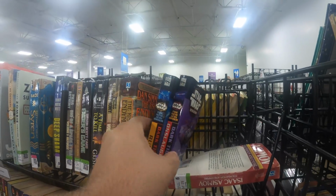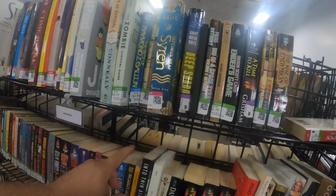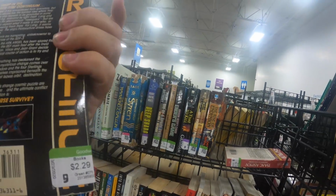Oh baby, it's Christmas. A couple things to look at. 2 Star Wars books, and they're $1 because they're green. But also, this is quite amazing. A Robotech book, and it's $1.